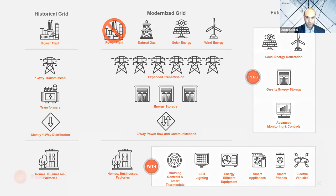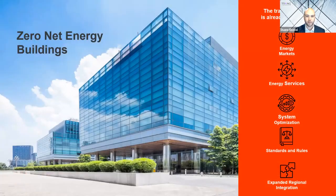And another driver, kind of expanding on that, and maybe even a bigger goal for certain facilities and maybe part of their facility goals, is to achieve a net zero facility. So they may go to the point of only using what they actually produce on site and not requiring any utility from the grid itself.